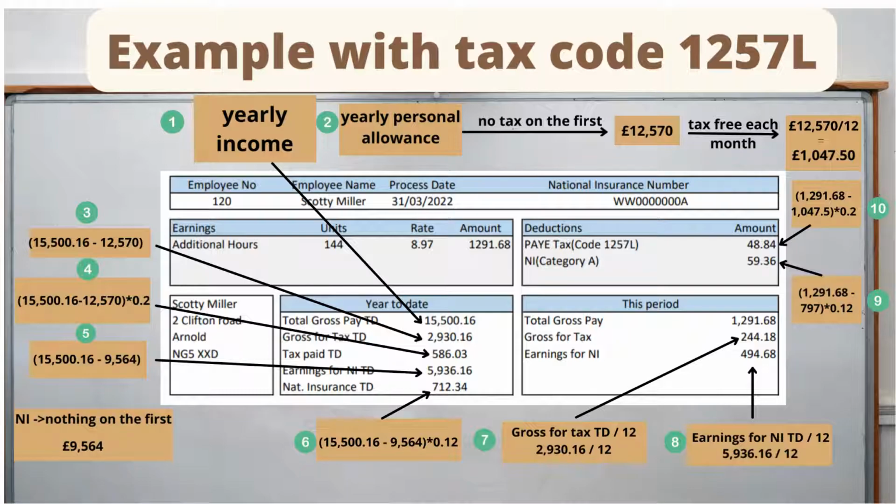The number 9 is the difference between total gross pay and the class 1 national insurance primary threshold per month, which is £797, and then times 12%. And the number 10 is the difference between the total gross pay and the tax-free each month, which is £1,047.50, times 20%.